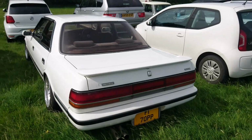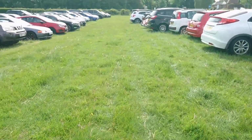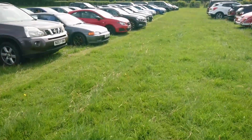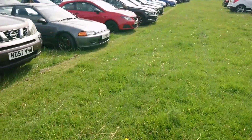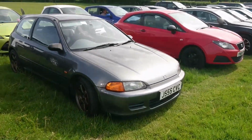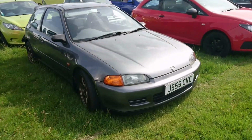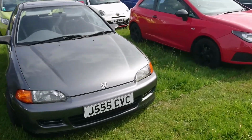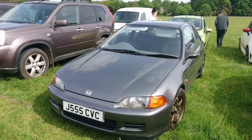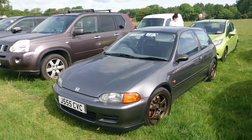But yes, it's the sort of thing we're going to see a lot of here today. More planes. EG Civic hatch here. I actually did a review of one of these. It wasn't modified like this, but I did a review of one of these back in 2020 when you could sort of still buy these for under £1,000. Obviously, you can't buy an EG Civic hatch for under £1,000 anymore, particularly not one like this. And this has got the VTEC, so clearly not.